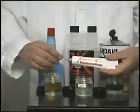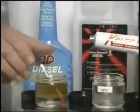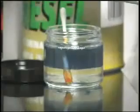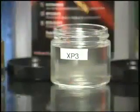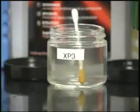To best prove the water dispersion effect of the additives, we introduce a Q-tip with water-finding paste into the bottles. We notice that none of the other 2 products accomplished their goal. Now, as we can see, the Q-tip introduced into the bottle containing Xp3 did not change the paste color, thus proving that the water has been totally dispersed.